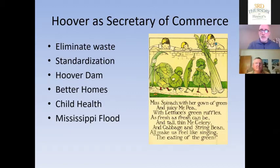in his off hours, organizing the Colorado River Compact that led to the creation of the Hoover Dam, Better Homes in America, the American Child Health Association to improve health among kids. And that's why I have this little poster up, because it has the most color of any of the Commerce years documents.